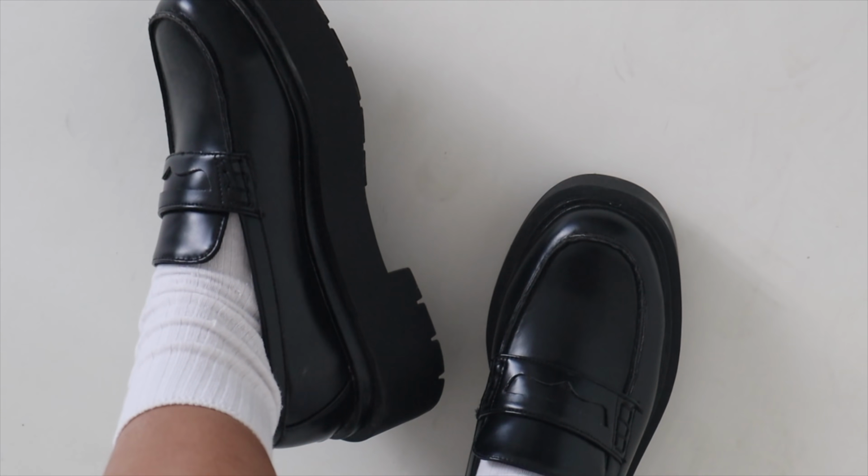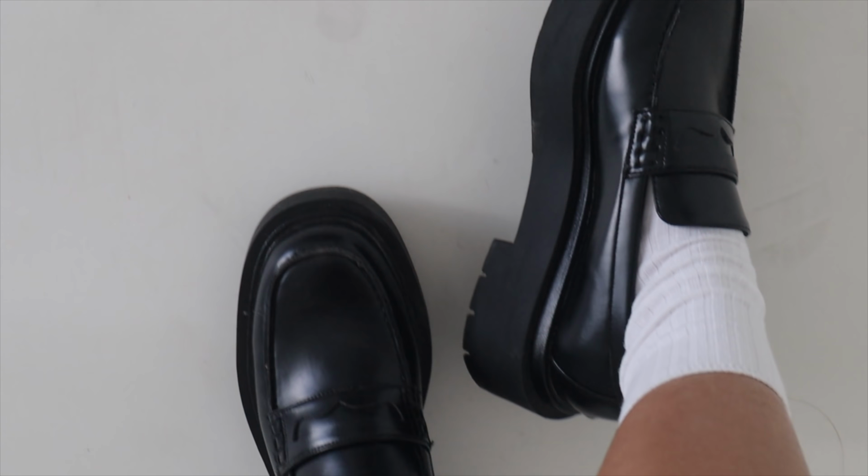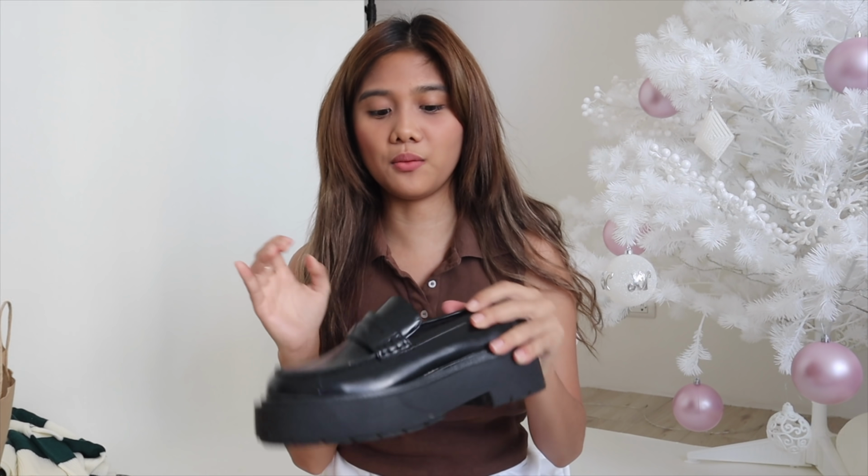Next are these loafers, and you guys might be thinking, Ashley, you have a lot of loafers already. But I don't have like a really good chunky one, and I love anything that gives me additional height. You guys know I'm always down for that.